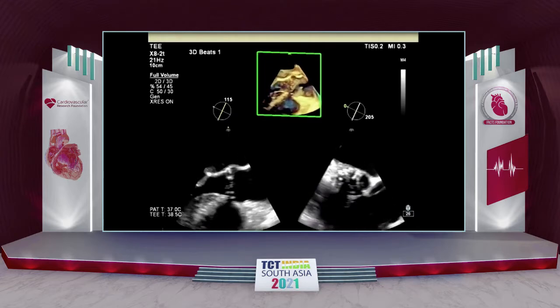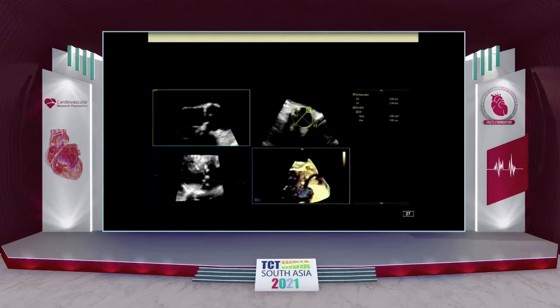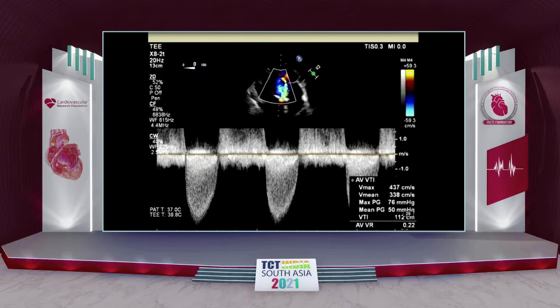Here you could see it on the 3D. You could see the short axis of it. It's really restricted. It looks like severe aortic stenosis visually. And then we took some measurements of the gradients. And here you're seeing the analysis by 3D. We're able to do a 3D reconstruction and I'm getting an area of 490 millimeters square. And then looking at the gradients, this is the VTI of the valve, and this is the gradient. So you could see the mean gradient is 50 with a dimensionless index of 0.22, which is consistent with severe aortic stenosis.